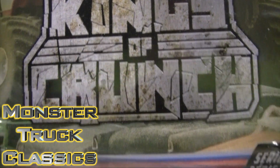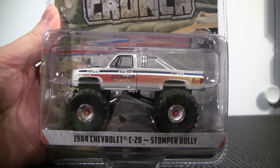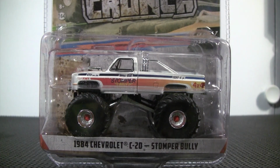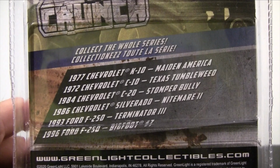Kings of Crunch Series 7. 1984 Chevrolet C20 Stomper Bully. Please hit the pause button to check out the other trucks in this series.